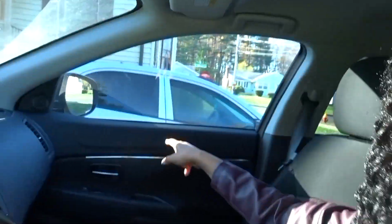This car is mainly my husband's car. He's the main one that drives it. I don't drive it that much. But we love it. It's definitely an upgrade because y'all saw that car. Y'all saw what we was working with over there.